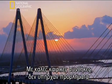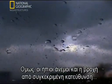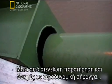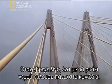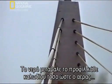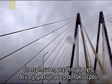In good weather, there were no problems. In high winds or in pouring rain, there were no problems. But mild rain and a mild wind coming from just the right direction spelled disaster. It took endless observation and wind tunnel tests to work out why. It turned out that in mild rain, a tiny stream of water would run down the cables. The water would change the profile of each cable just enough for the wind to set it in motion. However, if there was too much wind, the water would be blown off the cable. And if there was too much rain, the stream of water wouldn't form.